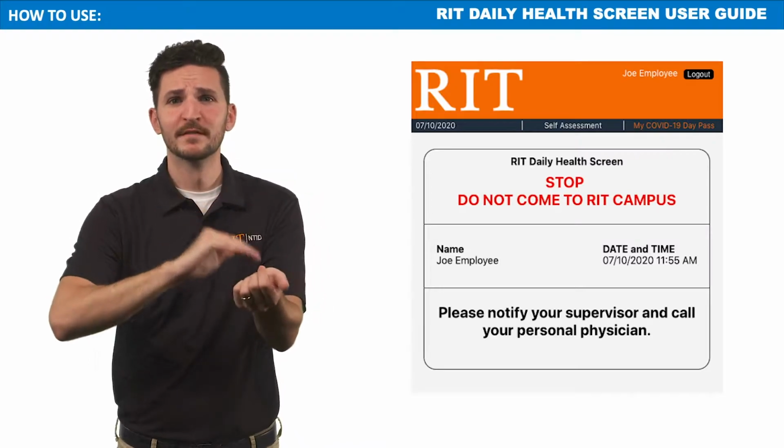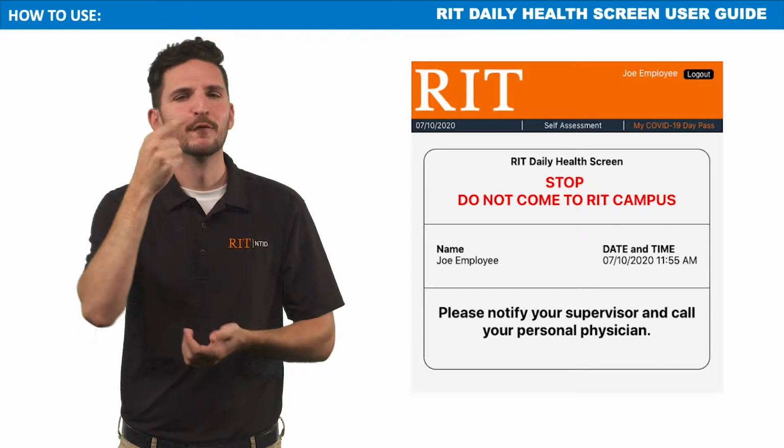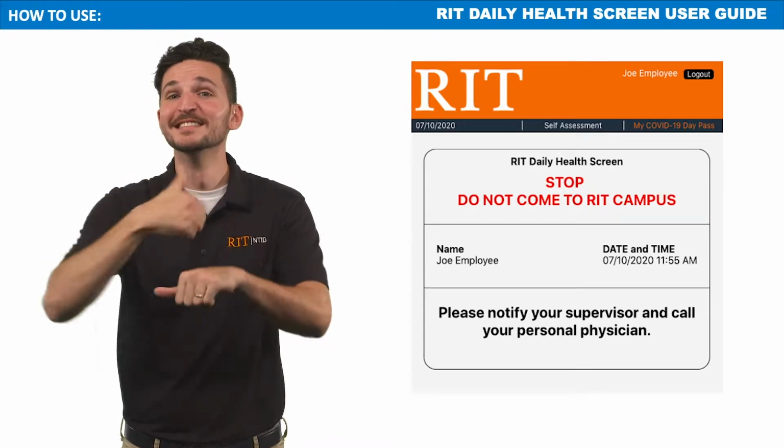You will be directed to either contact your physician if you are either faculty or staff, or the Student Health Center if you're a student. Now, you're all set.